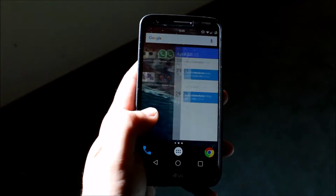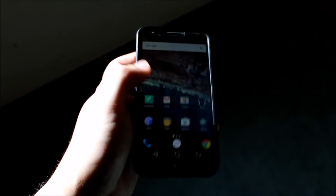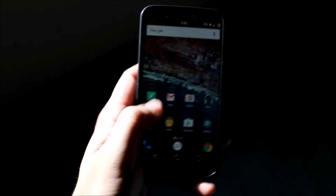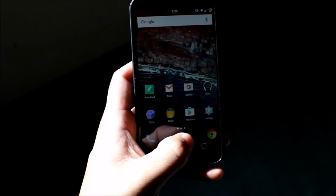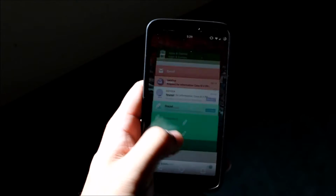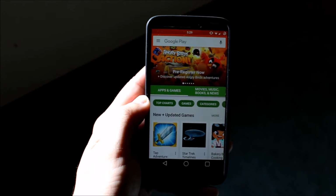Software wise, I rooted it and I ROM'd it, so it is running Android 5.1.1. It is a CyanogenMod based ROM. It's not completely CyanogenMod, but it does have some aspects of that. And this phone is completely fluid. I actually have this phone underclocked, undervolted, and it is still running like this. As you can see, it is super smooth, super fluid, super responsive. As you can see, I'm multitasking, and basically everything you want in a phone.